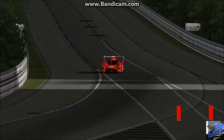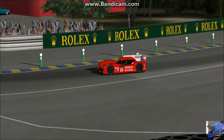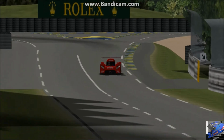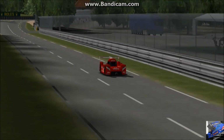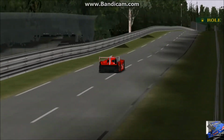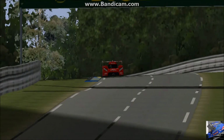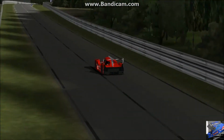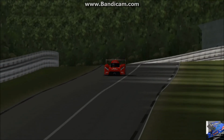Other things, well, it is a tad difficult to see out of, because you've got the engine in the front. You have less reference points for where the front of the car is. Whereas in the other prototypes, because the engine's behind you, you don't really have to worry about that as much, if you know what I'm saying. But in this car, you really have to be wary of where the front end is, and it has caught me out a couple of times.